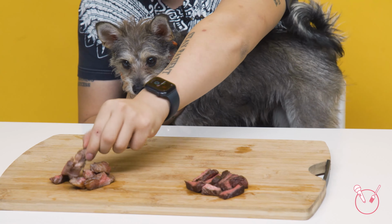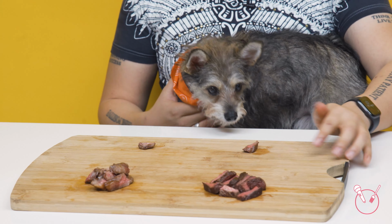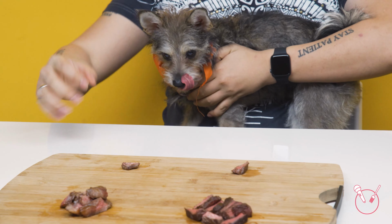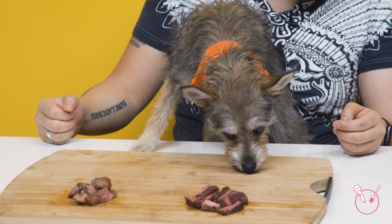So we'll do a second test. We'll put the regular beef here and we'll put another piece of Wagyu here. Okay, let's see what he prefers. Okay, come back. So if he goes for the Wagyu piece again, then we know for sure dogs like Wagyu over regular steak. Let's see what he does. Okay, I think he's just hungry. Maybe he likes both, but we'll do it again. One last time.